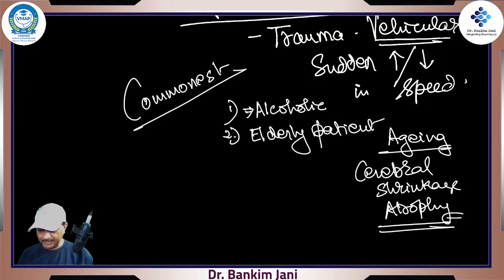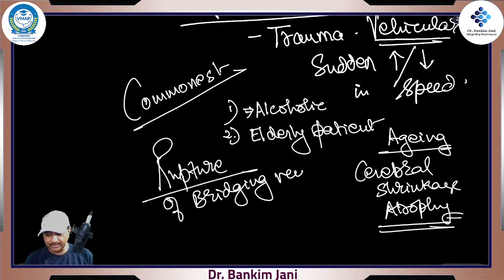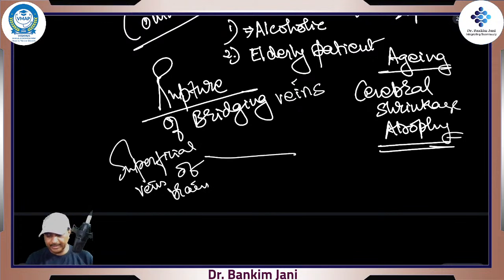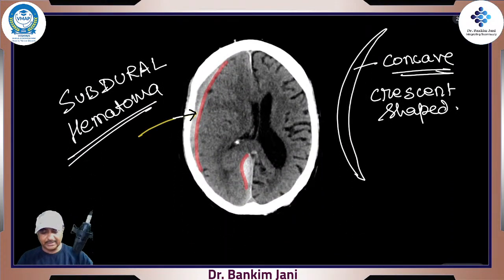Simple rule. So over here, you'll find that elderly patients, those who are aging, and alcoholics are more prone to this. In this, there would be rupture. What would break? The rupture of those bridging veins. These are the veins which are in this area. Bridging veins, that is, superficial veins of brain and the dural venous sinuses. So that's how they really look. That's what we saw in the form of subdural hematoma. Classical picture would be the concave or crescent shaped.